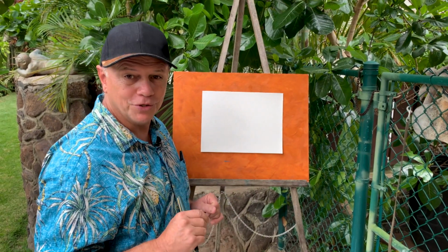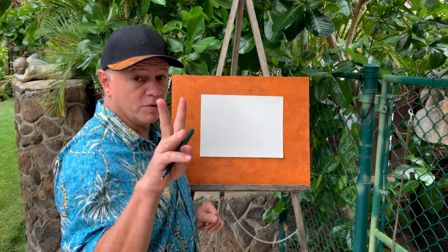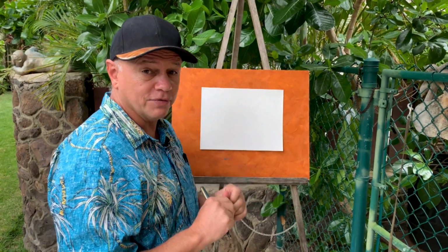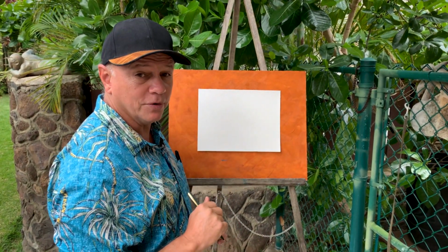Alright, so now I'll show you how I go about drawing a dog, but not just any dog. I'll do a little Hawaiian poi dog, okay? Remember to press softly in the beginning. How are we going to press? Softly, that's right. We'll press softly so we don't dig into the paper. That way we can ignore or reshape lines if we want to, okay?